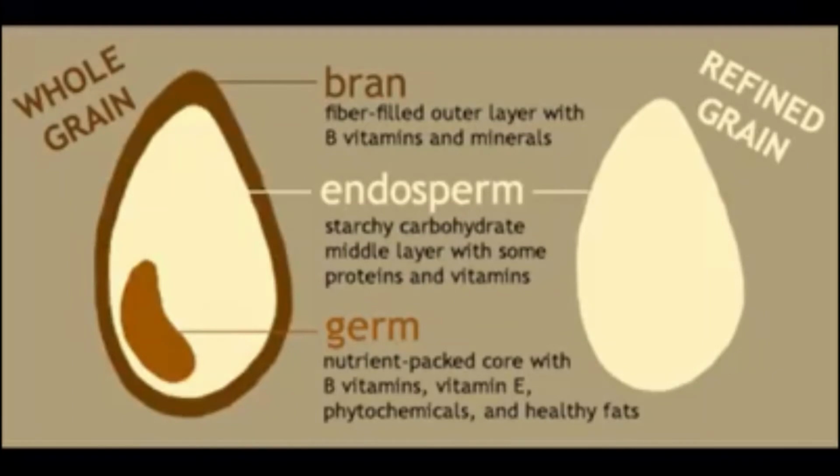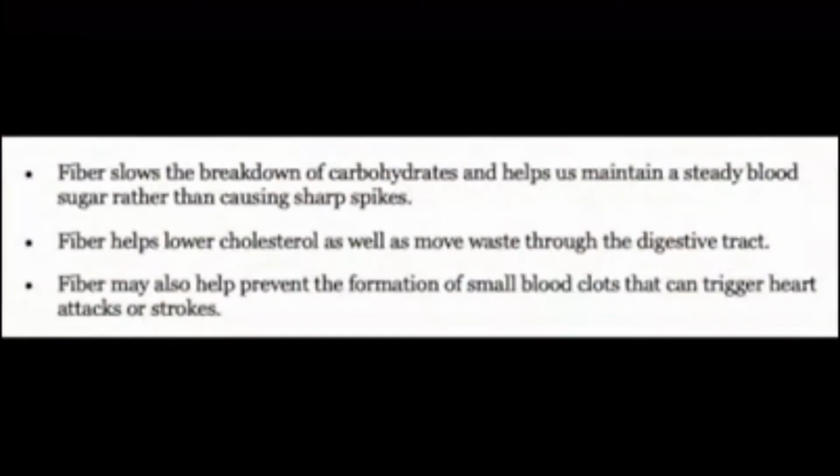After the refining process, you are left with the endosperm, which is the starchy carbohydrate. In our second video, we discussed how whole grains have a lot of fiber compared to refined grains. Fiber is important because it helps slow the breakdown of carbohydrates, it helps lower cholesterol and move waste through our digestive tract, and it can also help prevent the formation of small blood clots.